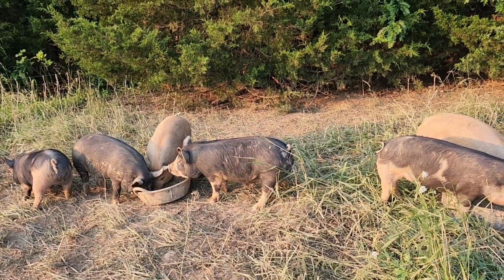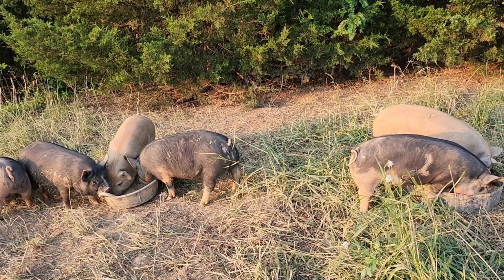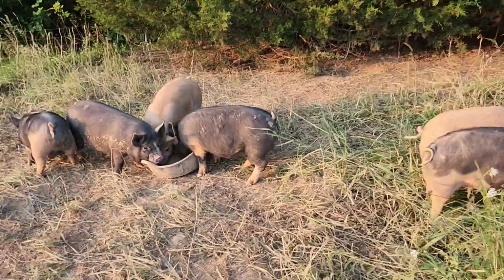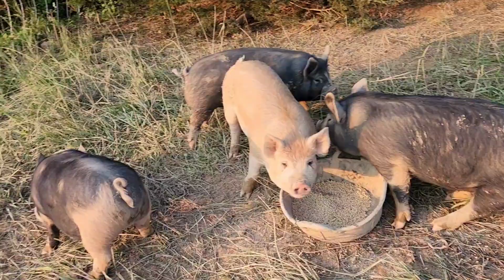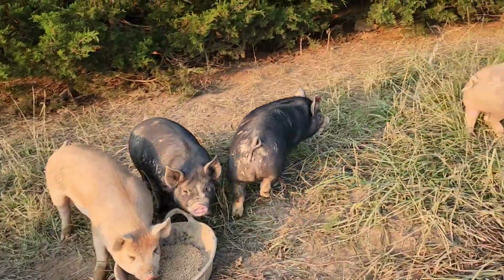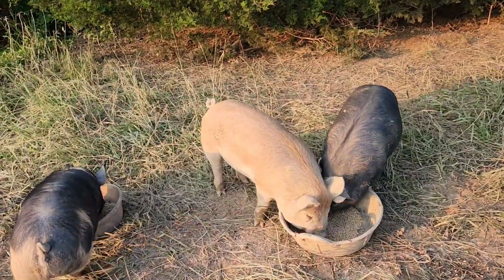We don't do sows. I don't want any boars here. Maybe one day I might change my mind on that, but right now I prefer just to have the feeder pigs, raise them out, process them, and then in the winter we're not dealing with piglets in the cold weather. So let me know what you think of the setup.